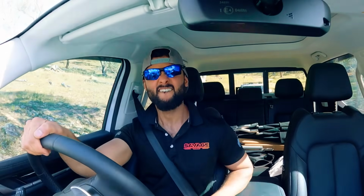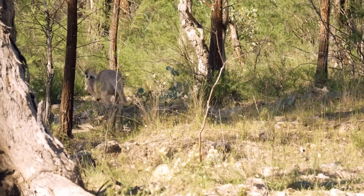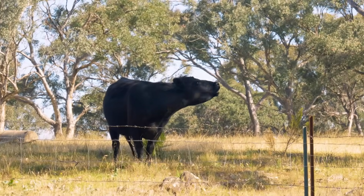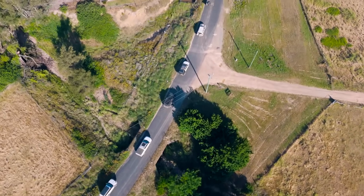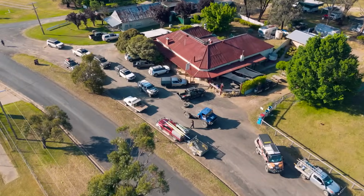Byron, we're having an absolutely stellar drive through here. That washout back there, Sammy did an awesome job. Good driving, Sammy. The scenery is just so beautiful. There were kangaroos, horses and cows off in paddocks. I think we're getting pretty close to this pub. It's got to be around the next corner. What do you reckon, Jamie? It's probably 300 metres. It reminds me of the movie Crocodile Dundee.